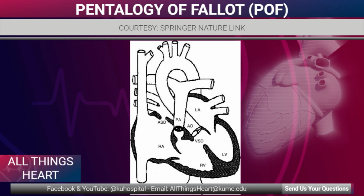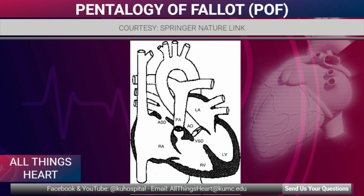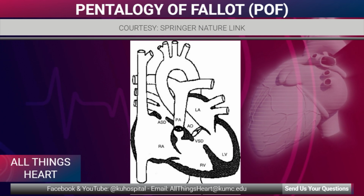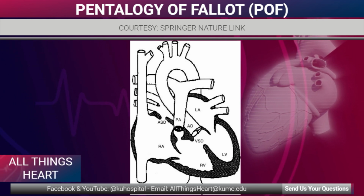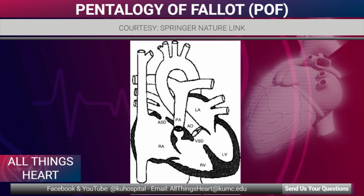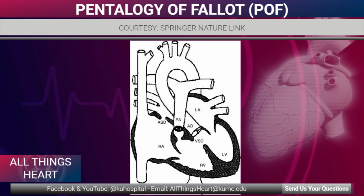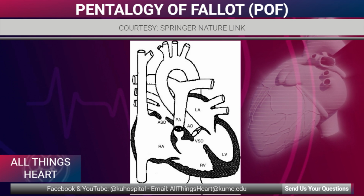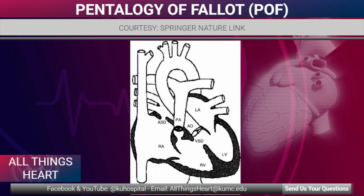In addition to the normal four things of Tetralogy of Fallot, you also have an atrial septal defect. So that's that more superior hole that you see up at about 10 o'clock on that image where it says ASD. That's an additional hole that needs to be closed. And believe it or not, that's actually pretty common. Obviously, not all patients with Tetralogy of Fallot are born with this, but atrial septal defects are one of the most common forms of congenital heart disease that we see, and we do see it go with several other things, including Tetralogy of Fallot. So it's possible to have one, it's possible to have all four.